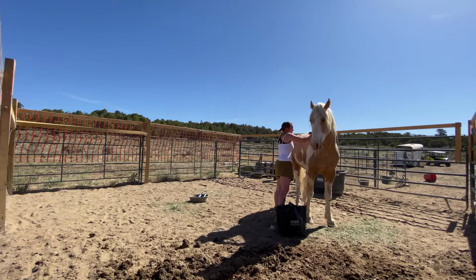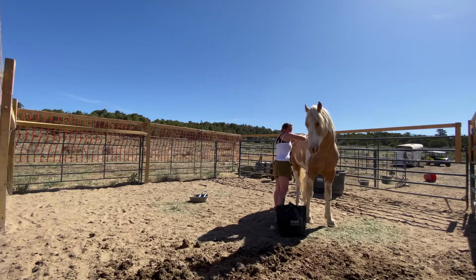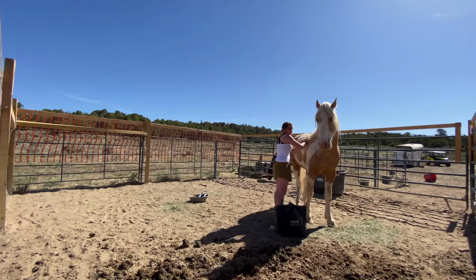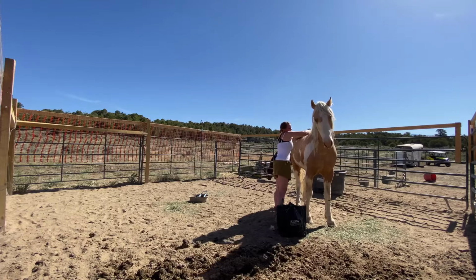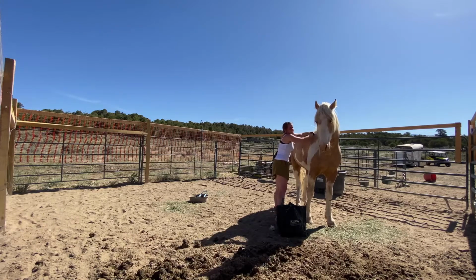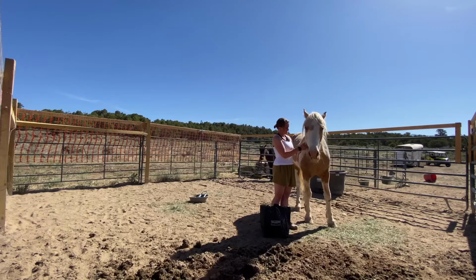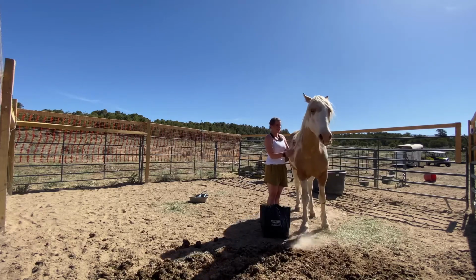So not only are the scratches rewarding, he's getting a dopamine release in his brain from the licking and chewing. And overall, these behaviors are just making this a fantastic experience for him that he will be happy to repeat. And I'm scratching all the way down his back, which is a great progression on him accepting touch.